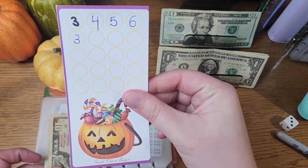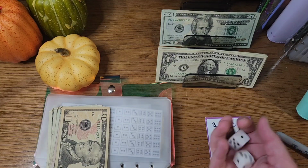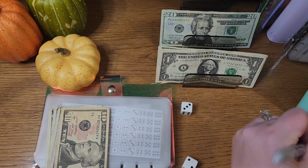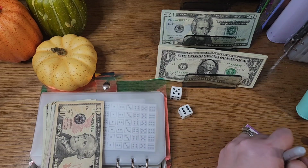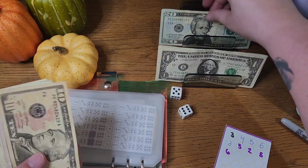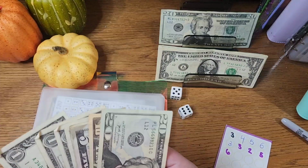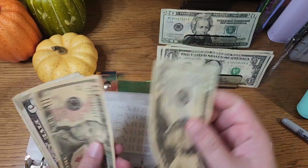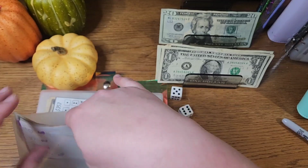All right, this is from Gentle Charm Budgets. I think we're going to do a 3 and a 2, a 5 and a 6. We will stop there for now. That is 11, 13, 16. So I'll put 20 in and put 4 back. So now in this challenge, we have 20, 35, 37 dollars.